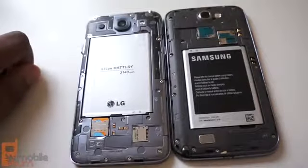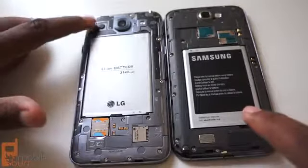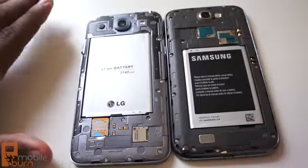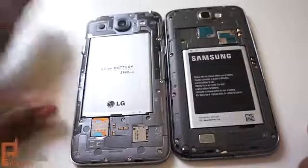A couple of other differences, you'll notice that the speaker is down here at the bottom on the Galaxy Note 2 and it's up near the top on the Optimus G Pro. Neither speaker is particularly impressive, but they both have acceptable volumes whether you're listening to music or if you're on a call and you turn on speaker mode.